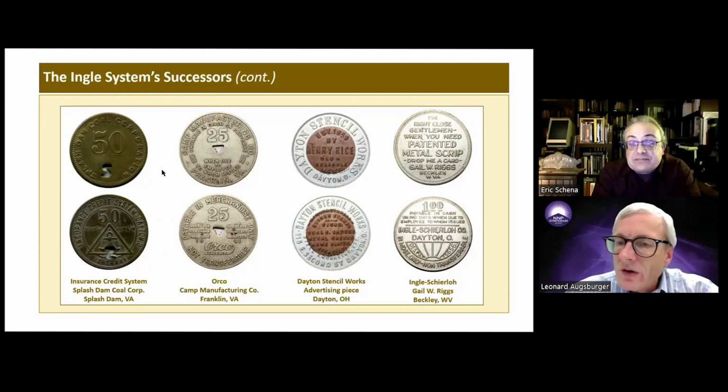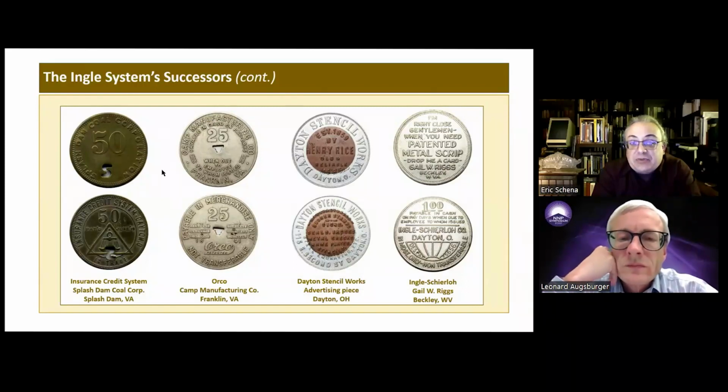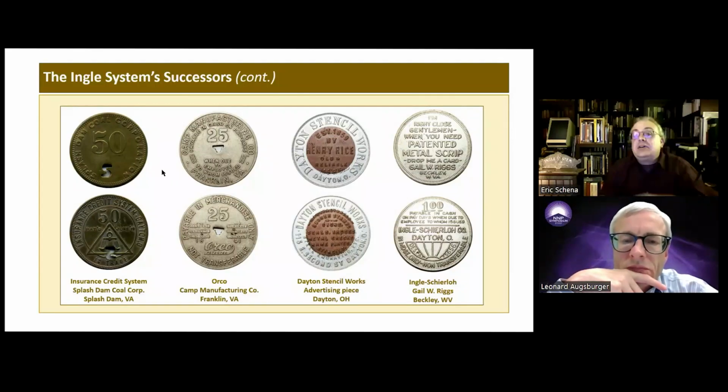Next question, are any price guides available? Not so much price guides, but rarity guides. For coal scrip, the Edkins catalog is the gold standard there.